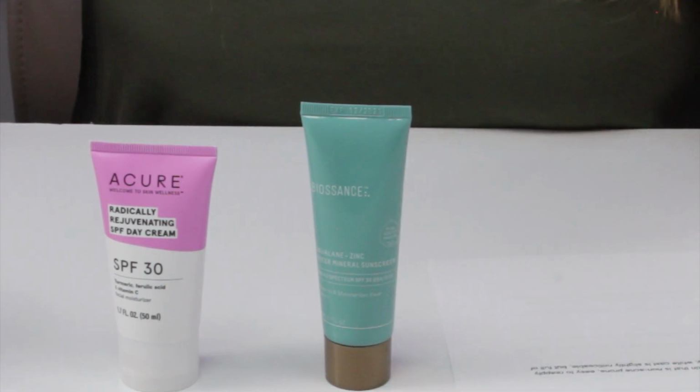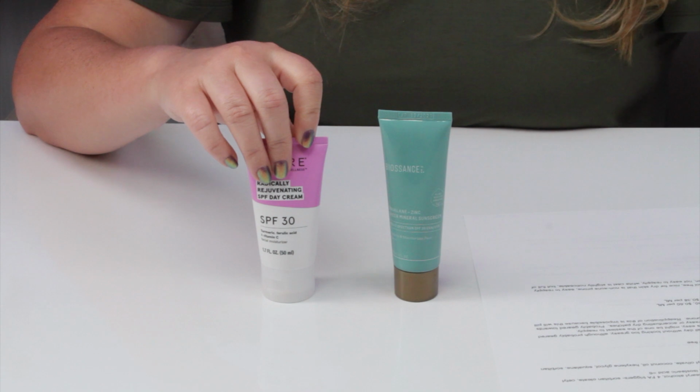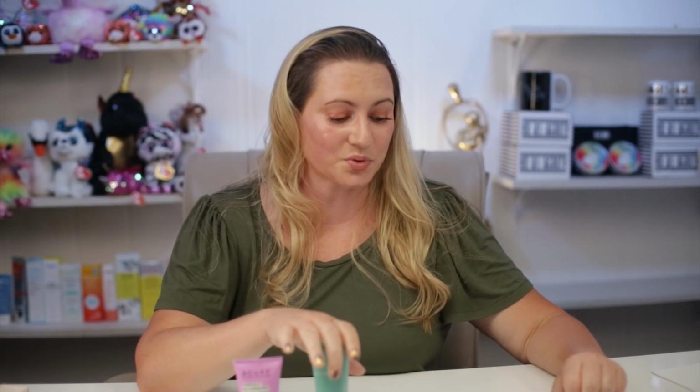Then we get to performance and protection. The Biossance lasts all day without ending up looking too greasy. It just has a really nice natural finish. Reapplication is very easy, no issues with that. And in my opinion, it's one of the more enjoyable ones to apply because it really feels just like a moisturizer. I know a lot of the other ones do feel like a moisturizer, but this one really feels like a moisturizer. Then the Acure, this one also lasts all day without getting greasy or accentuating dry patches too much. Probably geared towards normal or oily skin that's not acne prone. And then reapplication of the Acure, in my opinion, is difficult and unenjoyable, and it pills. So for protection performance, I gave Biossance that point pretty easily.